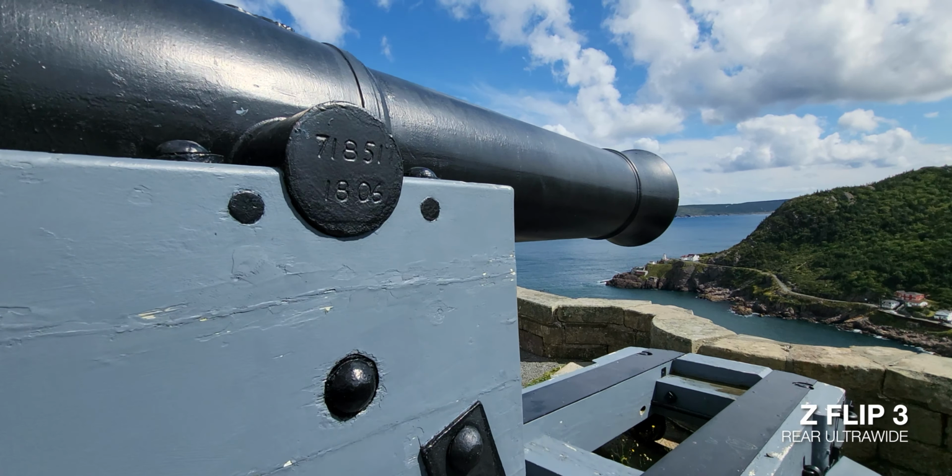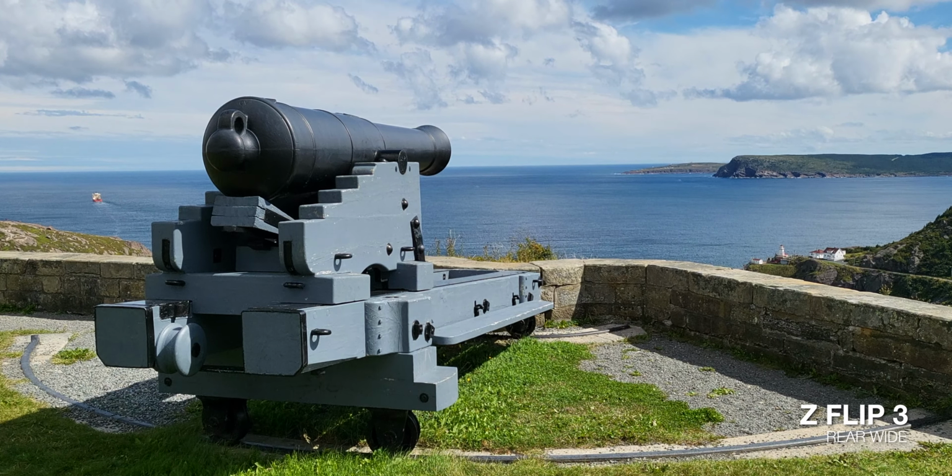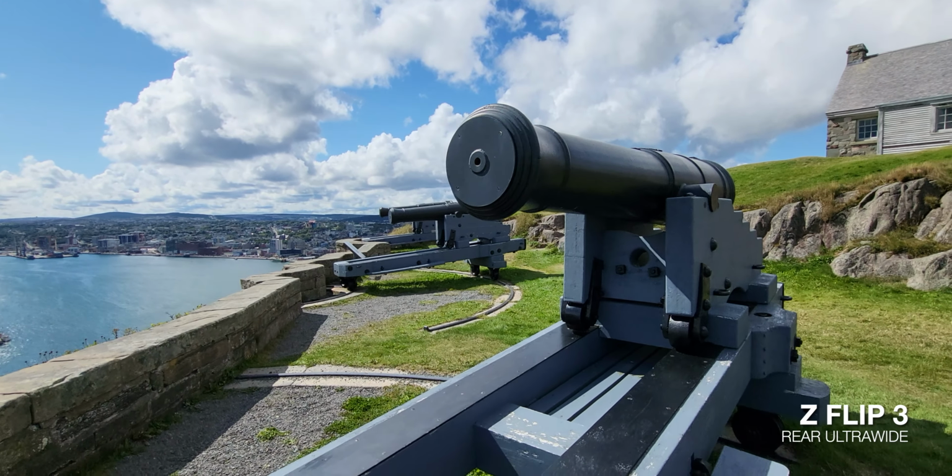The St. John's Harbor is a very important place because it's the most easterly city in all of the Americas, so ships that were coming from Europe would need to dock here to resupply if they wanted to continue sailing inland. It's a pretty cool place. I highly recommend coming up here if you ever visit St. John's.